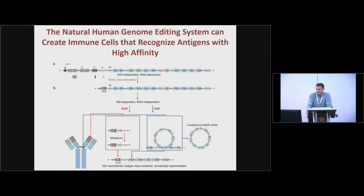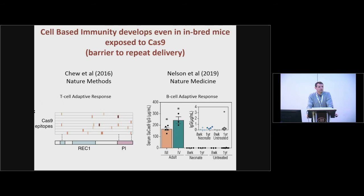And then the immune system goes through further rounds of editing using an activity-dependent deaminase to either trigger somatic hypermutation or class switch recombination. So we have a human genome editing system to create our human immune system. And so the question is, is this adaptive immune system going to be a barrier to the use of genome editing reagents, either ex vivo or in vivo?